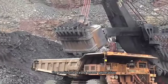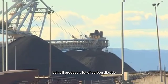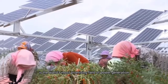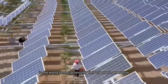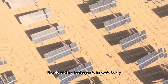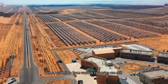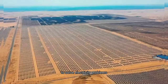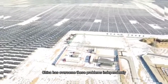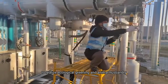The traditional way of power generation is to use oil and coal, but it produces a lot of carbon dioxide. Chinese scientists believe that solar energy is the world's most promising field of power generation in the future. Therefore, China has begun to innovate boldly on the concept from France. While scientists from various countries are still studying how to use solar energy to solve electricity problems, China has overcome these problems independently, and has used solar energy in deserts to realize ecological greening and animal husbandry.